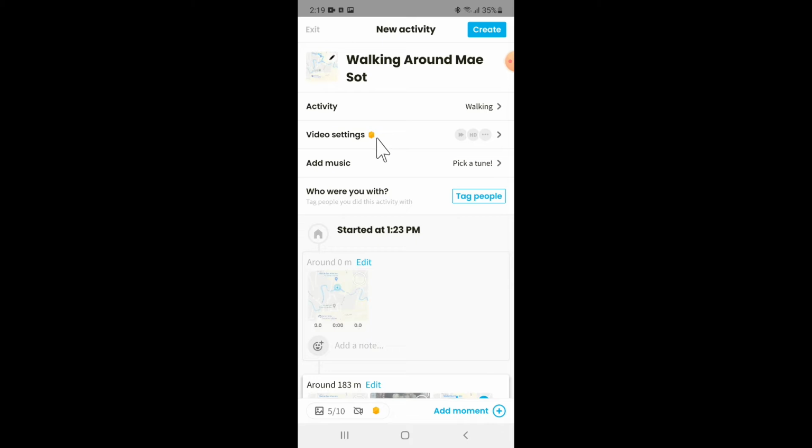Video settings, these I can't change. That little orange icon means it's a premium option. So it changes the speed, and then I can do high HD video, and I have no access to any of these options because this is the free version.